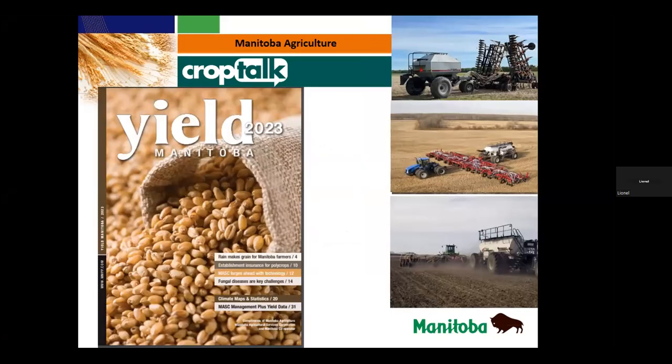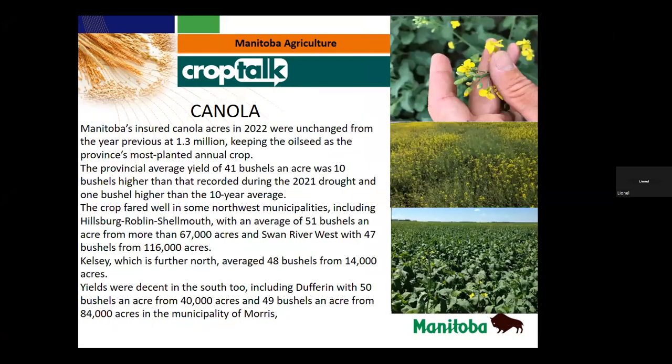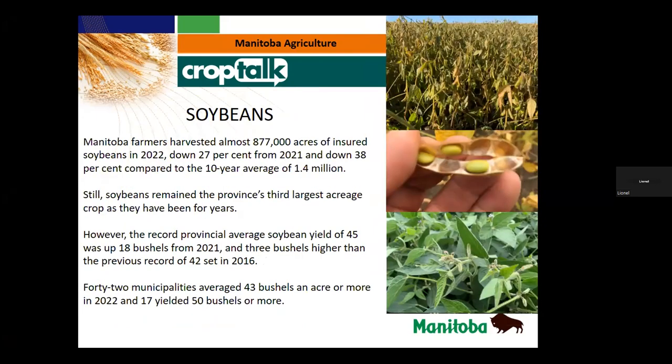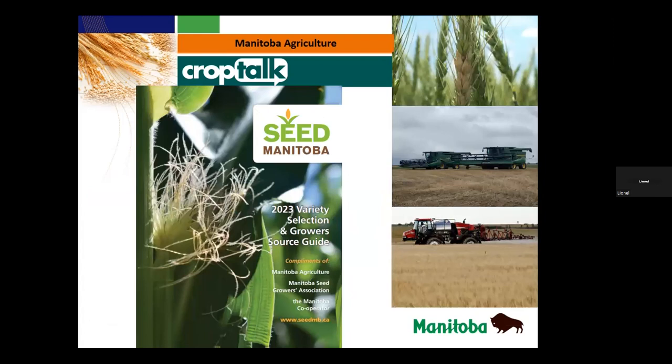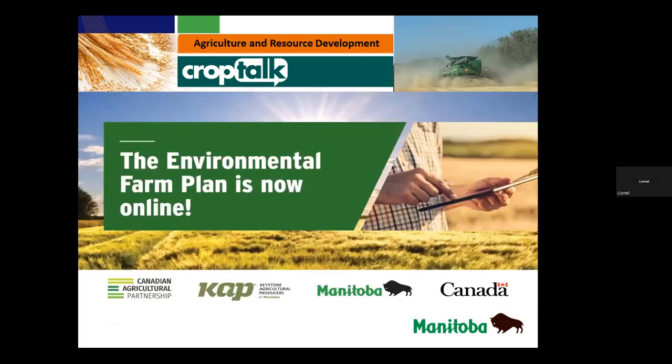I wanted to bring everybody's attention to the Yield Manitoba books that are out now, the 2023. I got to look at one of the books the other day, and there is a ton of really good information. I'm not going to spend a lot of time going through it, but if you've got questions about how different varieties yield in your zones or your crop insurance risk areas, definitely grab this book and look at them. They've got it broken down as to varieties and yield, and there's a lot of really great information if you're looking at choosing a variety that'll be more suited for your area. So definitely grab that book. Seed Manitoba is also available right now, so grab that as well. It'll help you in making decisions for your seeding plans.